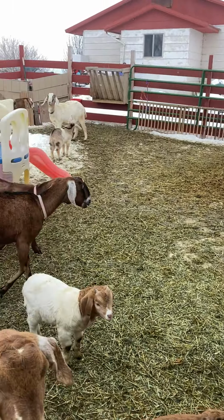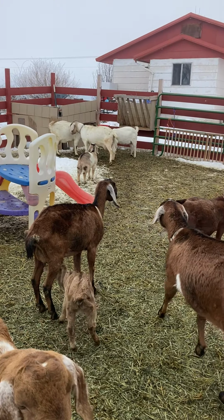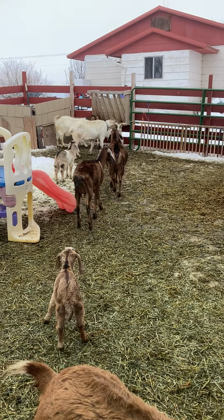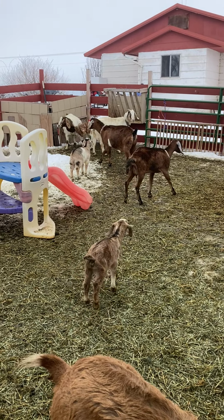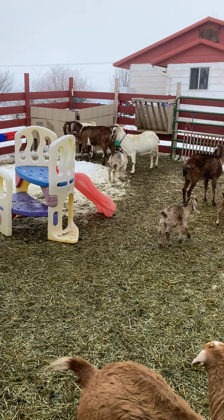So they all get along pretty good. We don't really have a whole lot of fighting except for when we let a doe out that hasn't been out in a while and they're all on her. But Junie is a big girl. She can stick up for herself. She is fully uddered, so I'm thinking it's going to be very, very soon.